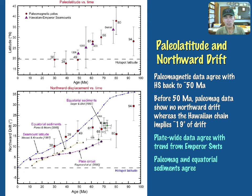If we take the paleomagnetic poles from the polar wander path, what we see is the very same thing. The red circles are the predicted paleolatitude for Hawaii from those paleomagnetic poles. And of course, the error bars show the 95% confidence limits. And you see 80, 68, 61, 49 all follow the trend of the Emperor paleomagnetic data. And they should, because they include those same data, but they also include a lot of other data. So they say the rest of the Pacific plate agrees with that and shows this paleolatitude trend.